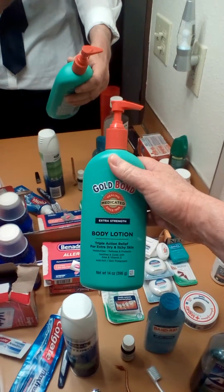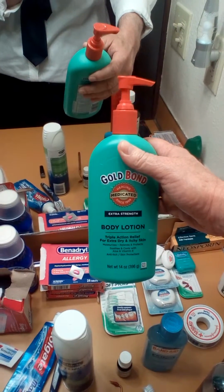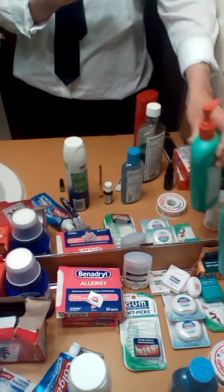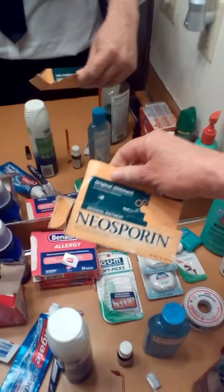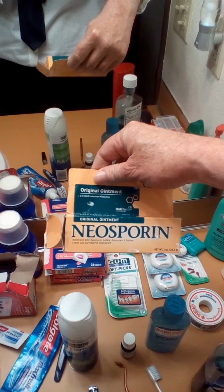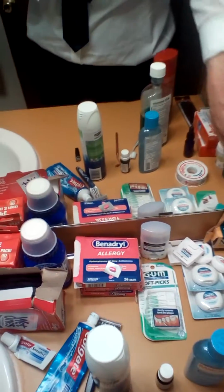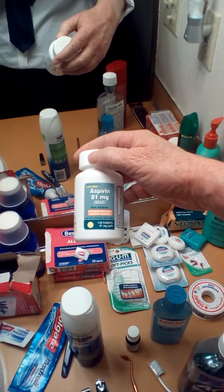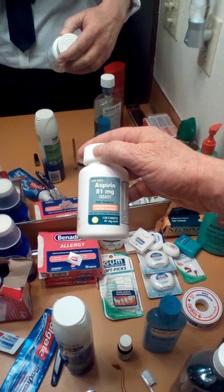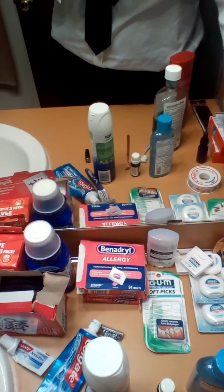And over here I've got some Gold Bond body lotion. This is menthol medicated, and I use that when I have minor abrasions on my skin, and to provide some moisture to my skin also. And then this is a Neosporin. I purchased this in my ignorance. It's more for some other people, but I have used it sometimes when I have minor abrasions. This is some low dosage aspirin, and sometimes when I have some kind of body pain, I ingest a low dose aspirin so that it can help me relieve my body pain.